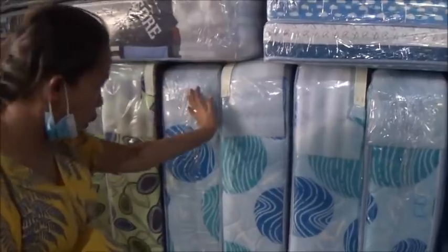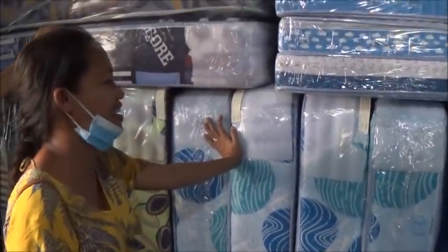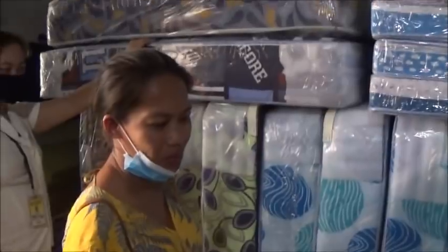Why does it have to be green, woman? Oh, it's blue. There's a green. Green and blue. It's going to be covered with sheets anyway.